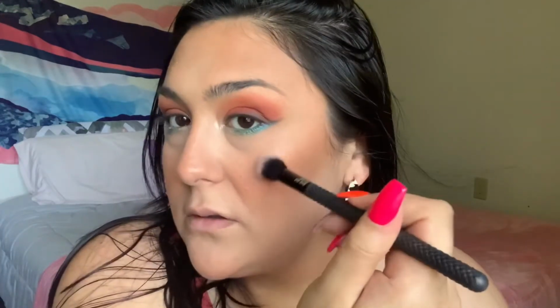Okay, so now we're going to highlight the face, and I'm going to go into the eyeshadow palette and use Lacoste. I really hope, I have a feeling she's coming out with this as a single to use as highlighter, because this is so good. Watch. Beautiful.